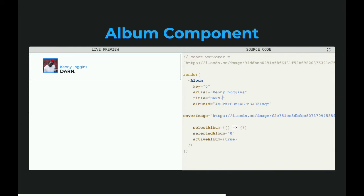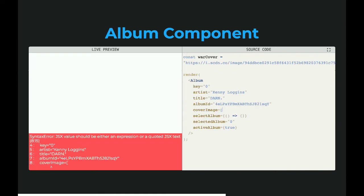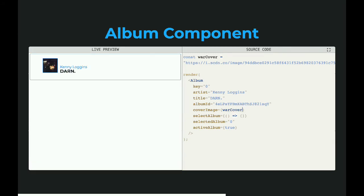So it could be a string value that gets passed in here, an integer, but also very commonly a variable, an object, an array, something like that. So I can just take this war cover image variable and then change my cover image here to curly braces, if I can do that right, and war cover. And now I see the War on Drugs cover for Kenny Loggins is done.